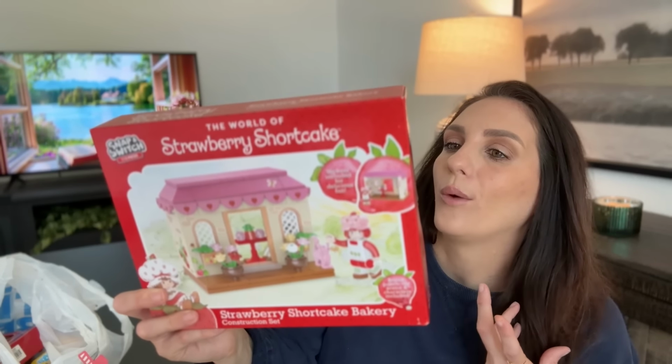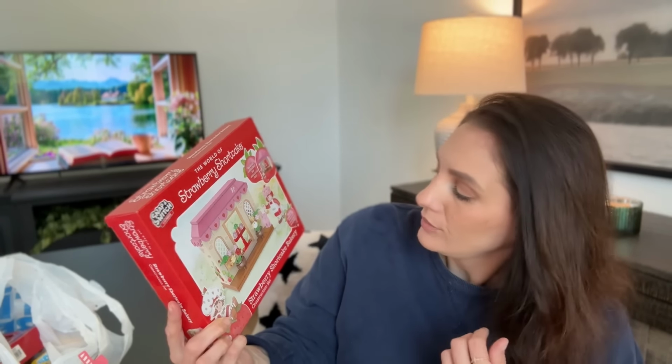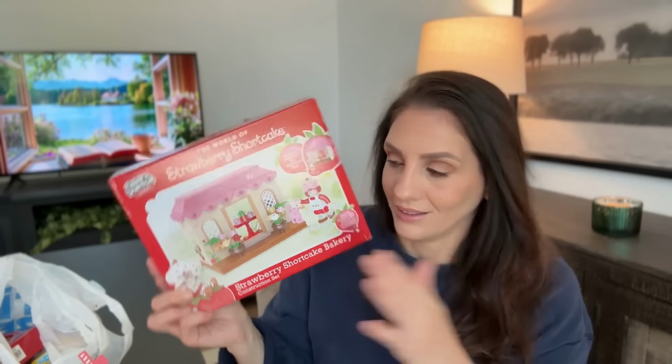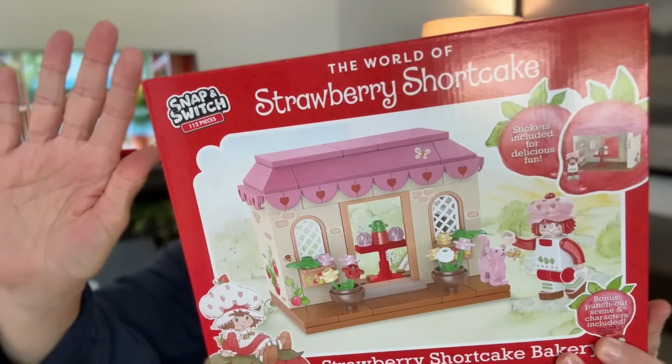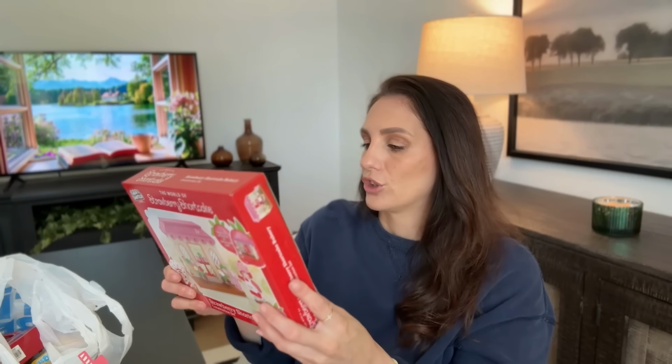But what? It's a Legos strawberry shortcake bakery. They're calling it a construction set. I guess they can't say Legos, I don't know. But how freaking cute is that? I'm definitely gonna make it, put it together, and put it in my craft room. And I'm also gonna cut away the box and use it for junk journaling.